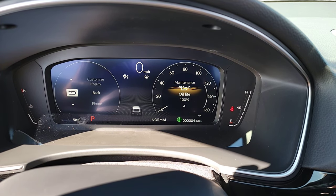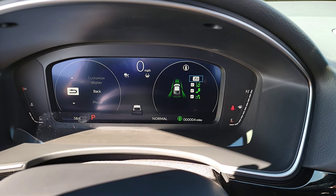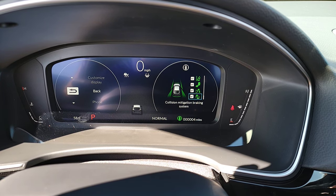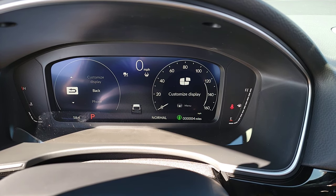There's your oil and maintenance stuff. So we already talked about a couple of these options here. This could be system safety support, same concept as we talked about, just another way to get to it. So we're going to back out and scroll down again.